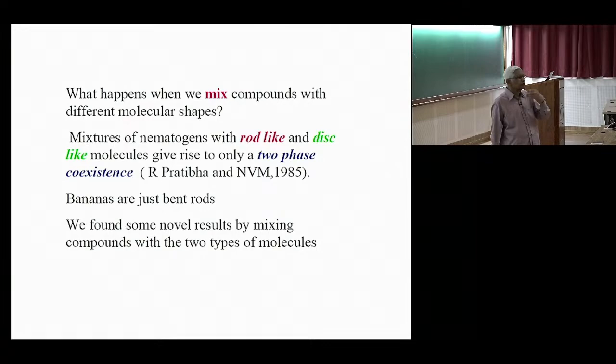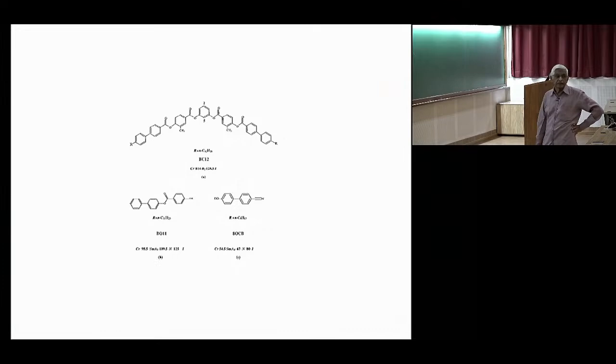There were many theories which predicted the biaxial nematic in that case, but what we found was that there is a coexistence of these two. They did not mix at all. But bananas are different. They are just bent core rods. So, why not? This is the 12th homologue of one of the homologous series made by Sadashiva. This compound was also synthesized by them, a rod-like molecule. This is a commercially available 8-OCB, octyloxycyanobiphenyl compound. So we mix this both with that and with that.